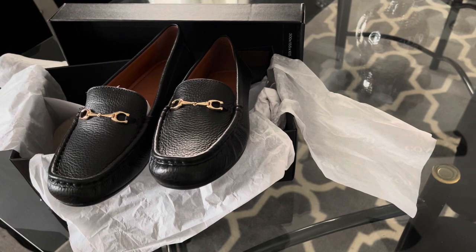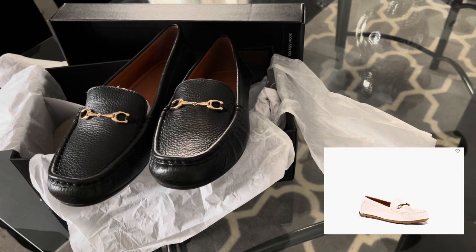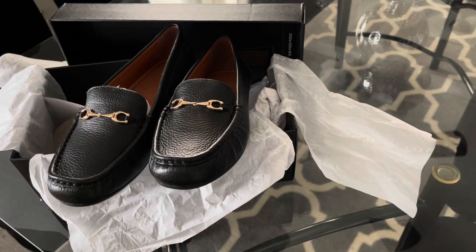So if you are in the market for a nice, comfortable loafer, definitely hit up your local Coach outlet. These loafers do come in two colors. So you can get it in black, or you can get it in a chalk color. The chalk color would definitely be nice for the upcoming spring season. I'm looking online right now and they are still $99. Looks like pretty much all sizes are in.